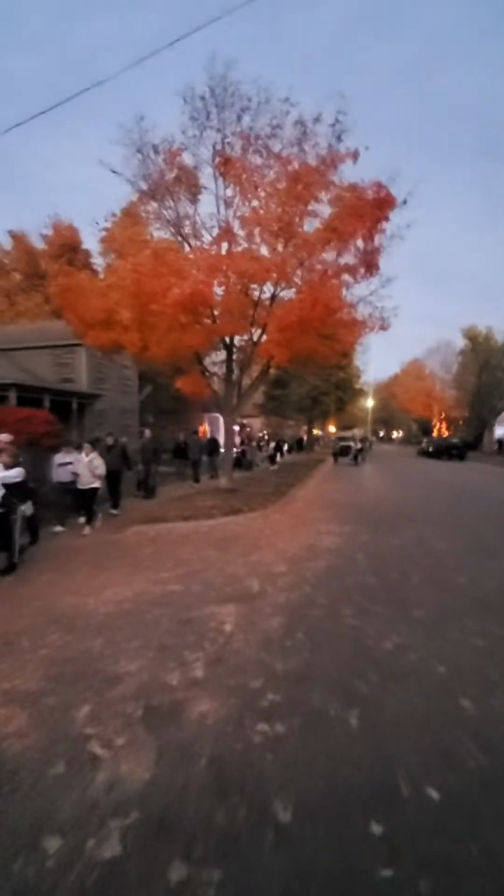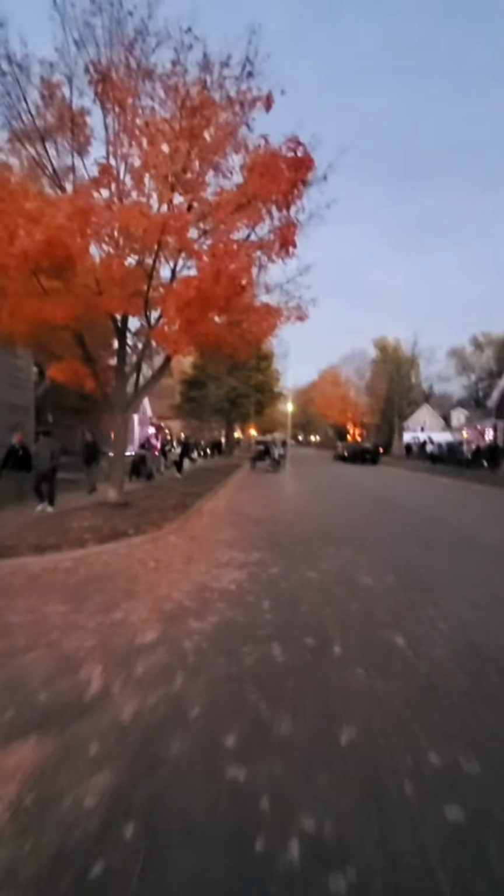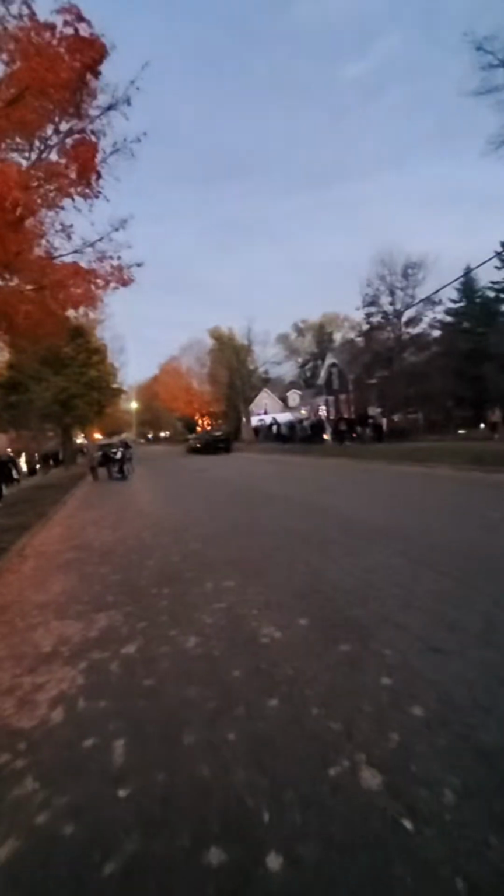I'm just going to go a little further down. But you guys get the idea if you're watching. It's just really cool. Look at the crowds, and this is just a Sunday evening. This was twice as crowded from what I heard Friday and Saturday night.